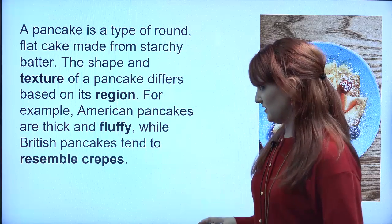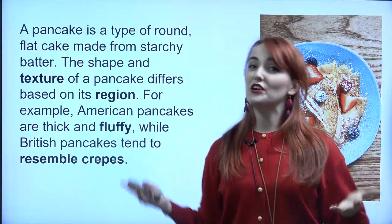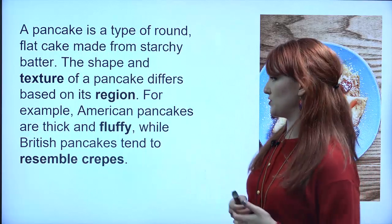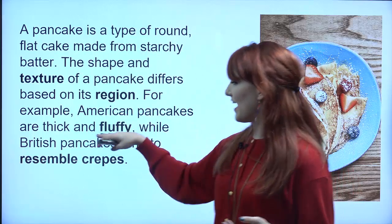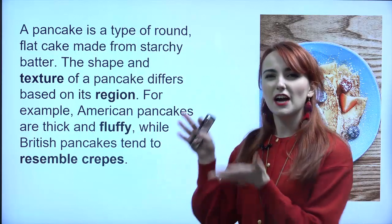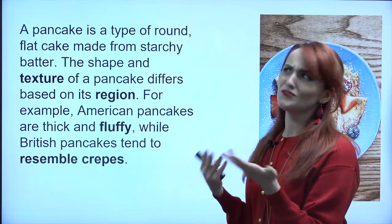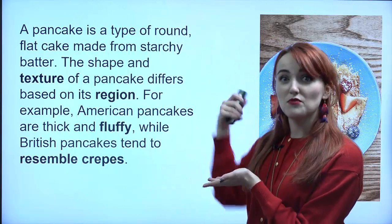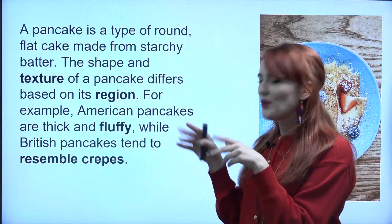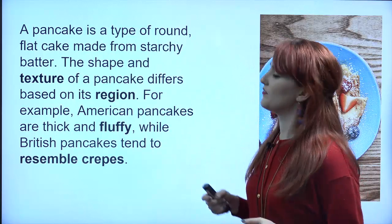So for that reason, American pancakes, British pancakes, and pancakes that you find in other areas of the world tend to be different from each other. So for instance, here, American pancakes are thick and fluffy. So fluffy, it's kind of like a pillow. There's a lot of air inside. So some kinds of cake will also be fluffy. Batter can be fluffy. If it kind of looks like a little bunny tail, or it's kind of squishy like a pillow, then you can say that it's fluffy.